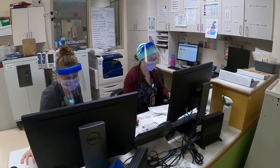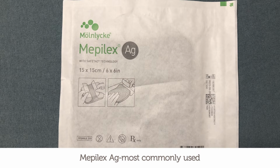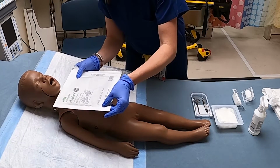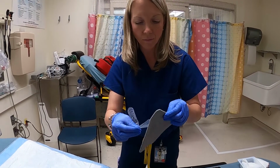While you are gathering your supplies, go ahead and choose an appropriate dressing. The dressings available in the emergency department are Xeroform, Bacitracin, Aquaphor, Mepilex AG, or Silvadine. Mepilex AG is a long-term silver dressing and is applied to most partial thickness burns in the ED. It comes in a variety of sizes. One side has adhesive. Be sure to remove the plastic prior to application.